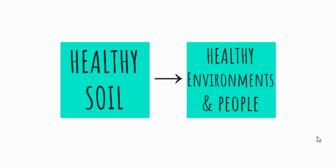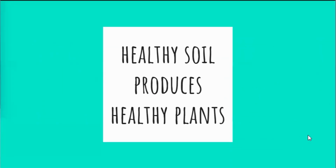So, second part of the presentation: healthy soils are an important component of environmental health. Compost can increase the nutrient density of plant leaves and fruits, and it can increase crop yields, and it can improve plant immune systems, just like you have an immune system, plants do too, and also create good habitat for other organisms.